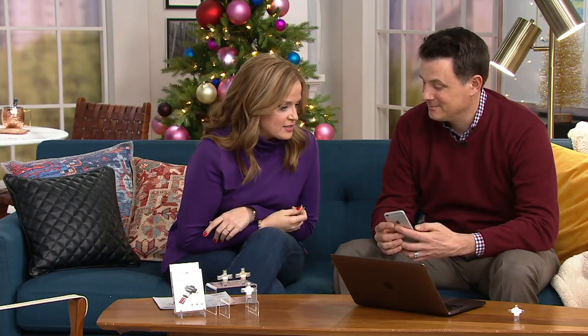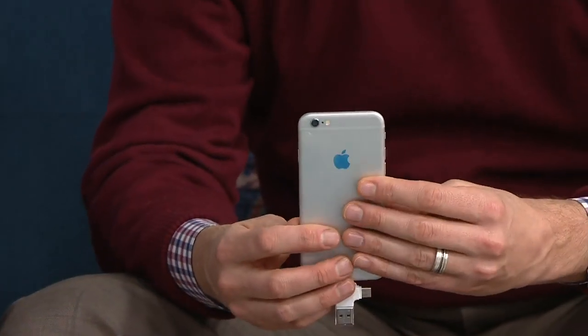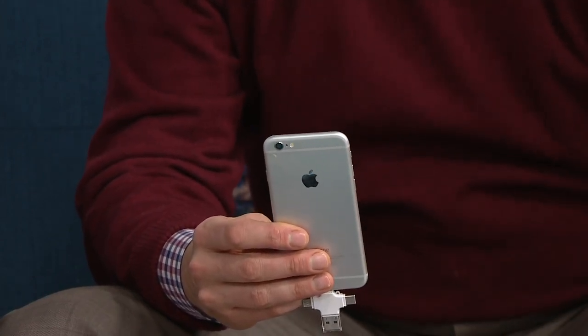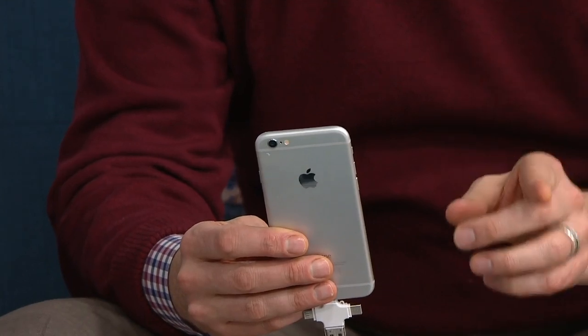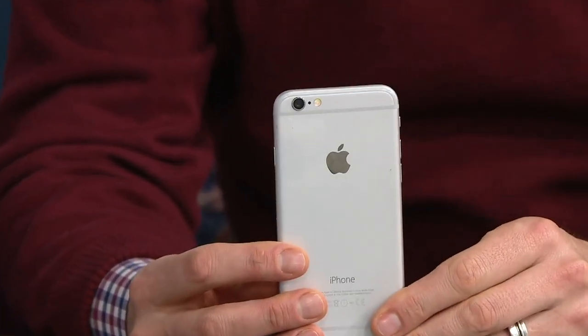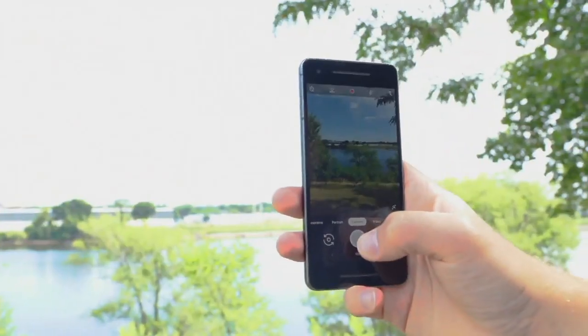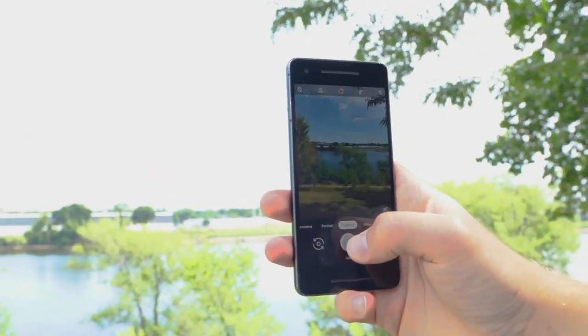Okay, wait, tell us more things. So the other thing that you can do is you actually can expand the storage. We talked about backing things up is the first thing. The second thing is transferring from point A to point B. How many times have you had that moment where you're lining up, you're ready to take that great picture, you want to shoot that video, and you run out of storage? Yeah, here's that scenario we've all run into.